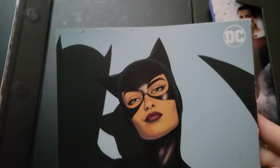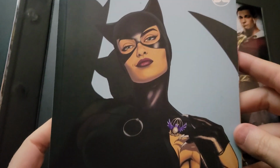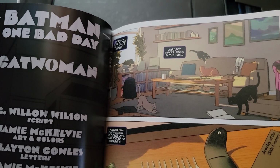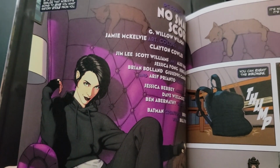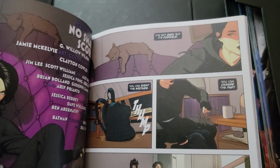And here is the Catwoman One Bad Day. She's got some diamonds on the back of hers. I gotta check the others and see if I realize what was on the back of them or not. And we got Jamie McKelvey doing the interiors, and he did the cover as well. And I think he was the artist for that recent Batman The Killing Time series, I believe. I could be wrong.